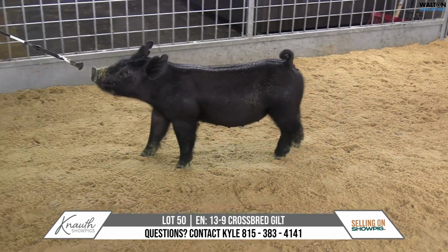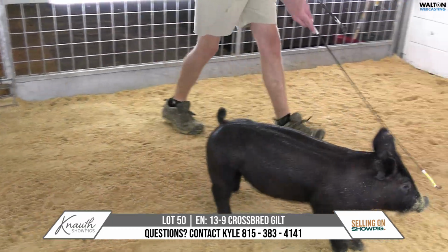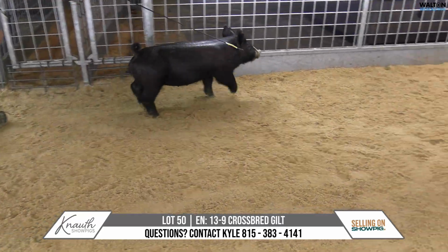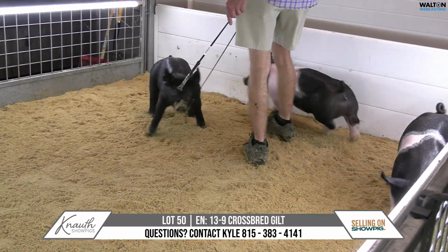Without a doubt, one that I think can be very competitive in the show ring. Look, design, balance with foot size and bone. Got muscle as she comes or as she leaves you, and then again her true value after the show ring probably will be in the sow pen, as Kyle says.